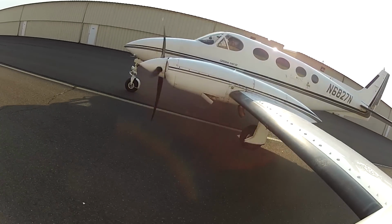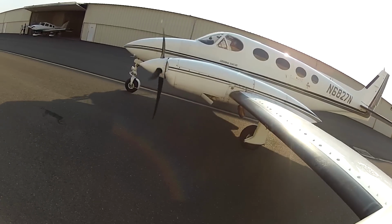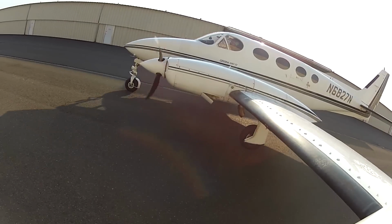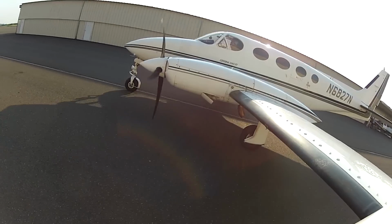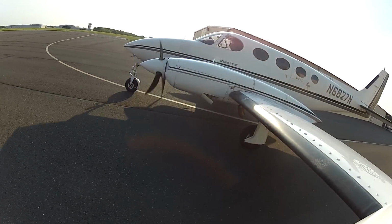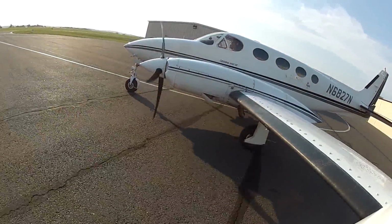Gotta put this back to percentage mode. There we go, okay. Well, that's enough to give you a headache to look through that hot plate on this thing if you're not used to it. Yeah, the 421 has a heated windshield, which is much nicer, but this always came with either this or alcohol, and this is better.